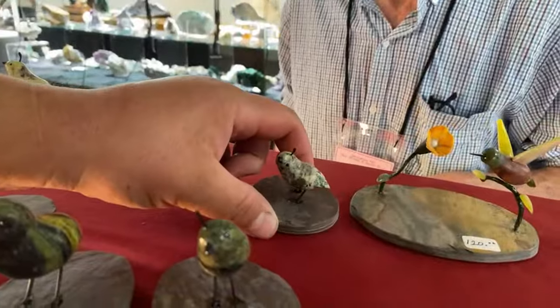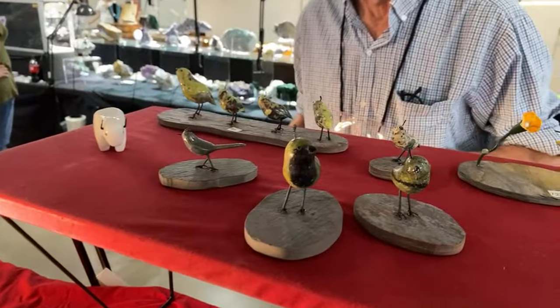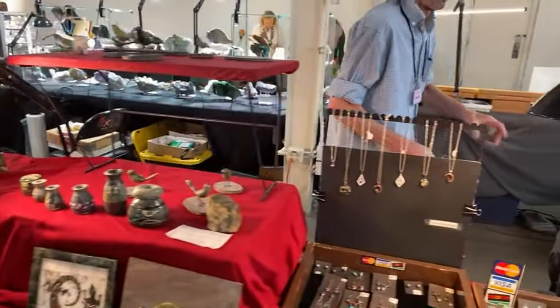And let's... Oh, how do you pick? They're so great, dude. The little ones are harder than the big ones to make. I'll take this one. I'm sorry I have to use a card, though. Do you take a card, brother?